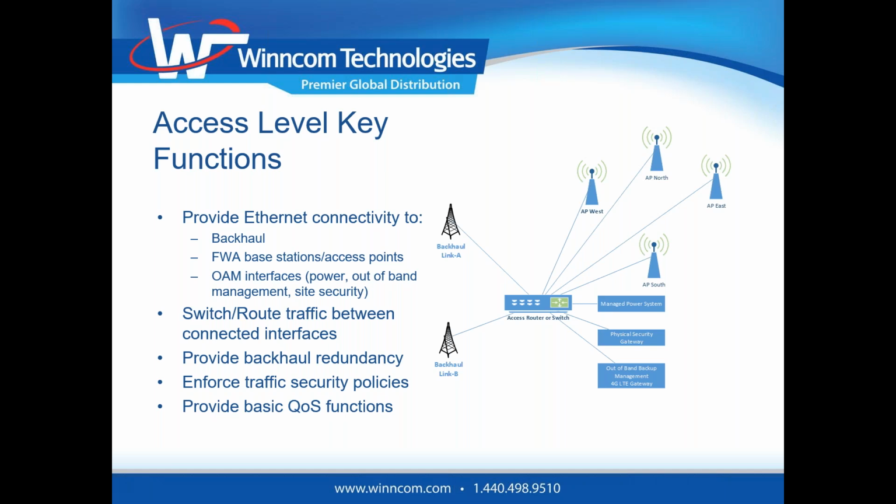It also enforces some security measures to prevent unauthorized access to the network and management interfaces, and implements basic quality of service functions such as traffic prioritization and broadcast storm control. So on this site, we see an access router that connects 4 access points and some peripherals to your network with the use of 2 backhaul links.